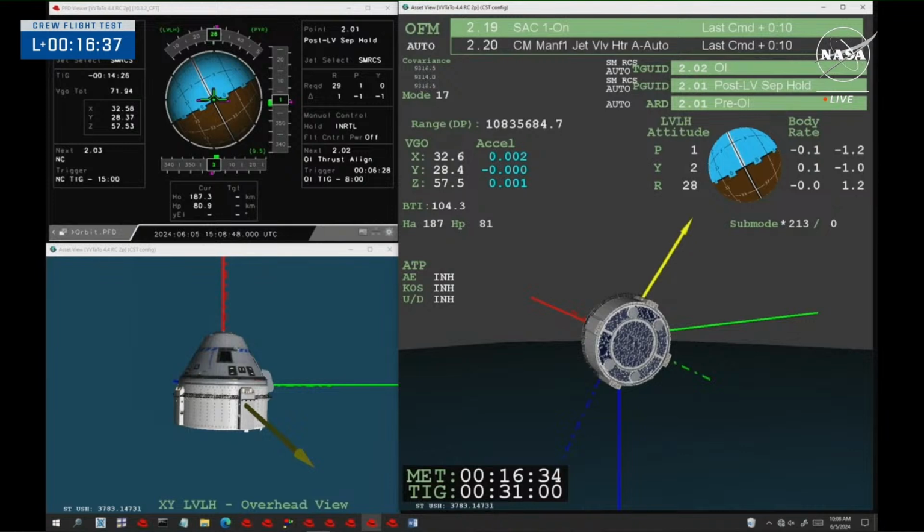Starliner with astronauts Butch Wilmore and Sunny Williams on board launched from Florida, the Cape Canaveral Space Force Station, Launch Pad 41 at 9:52 a.m. Central, 10:52 a.m. Eastern today, and they have now made it into orbit. TDRS shows MDL is active. You have good targeting.